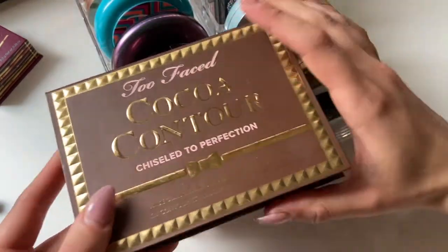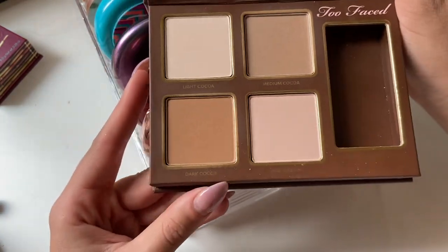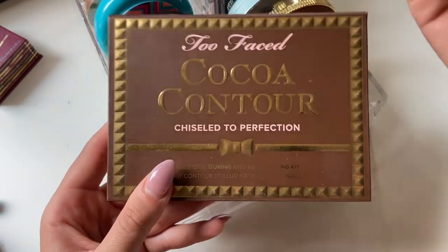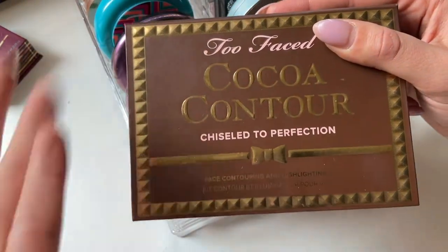I'm also going to keep my Too Faced Cocoa Contour. I haven't used it all that much, and I've had this one for a while, but I do remember liking it, and my idea is by getting rid of some of this stuff, I'll be more tempted to pull this out again.